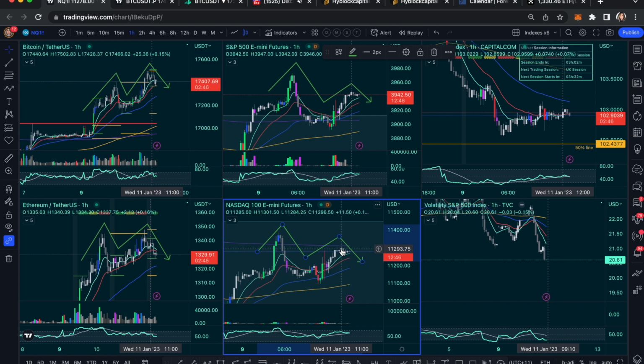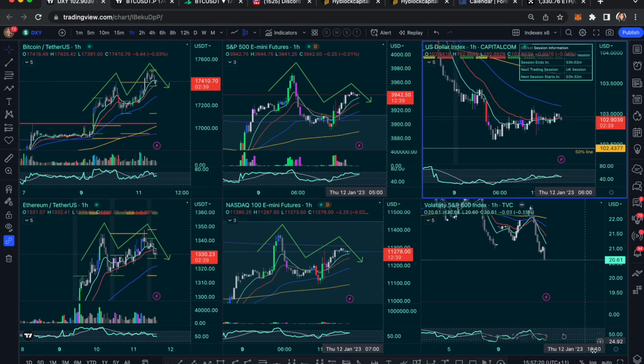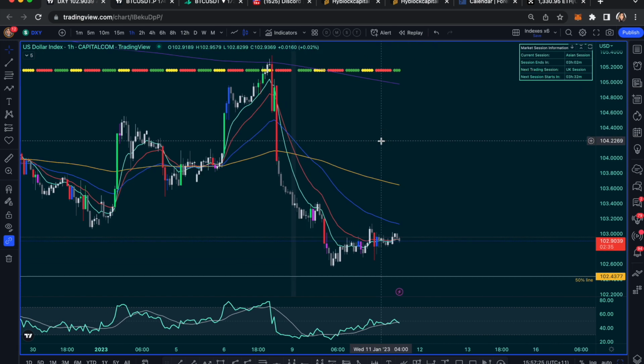Here's my worry about all of these M's that I'm seeing on the 1 hour time frame, and that is the Dixie right here. So if I expand on this, what we can see is happening on the Dixie right now is the rejection of the 50 EMA. Now, the thing with the Dixie is, if it continues to reject the 50 EMA and head down, that's potentially bullish for cryptocurrency and everything else. So that's the risk that we have right now.